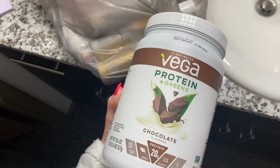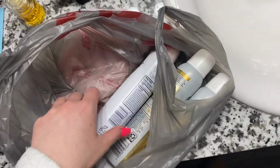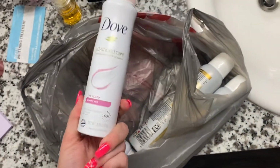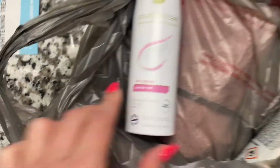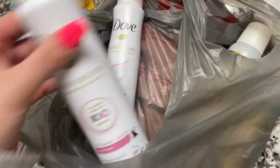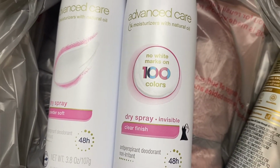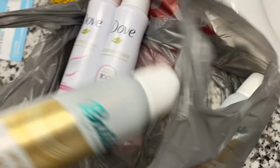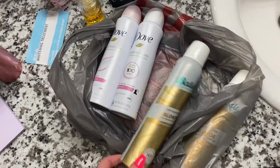I had a different plant-based protein powder before this one, and then I stocked up on 2 deodorants. And this one's the no white marks, clear finish one. And then I got a blonde dry shampoo. But here, that's my little haul.